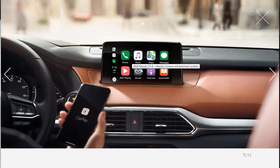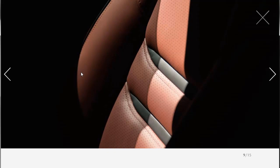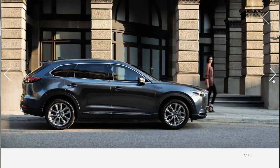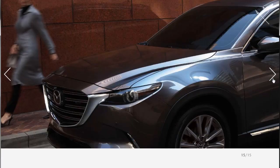Here they're showing the Apple CarPlay in action. Here's your multimedia scroller, I guess, the command knob for your infotainment center. I don't know what Mazda calls their infotainment command. Maybe we'll run across the name of it as we go through the features, because after we look at the gallery here, we will check out the features. They are really loving this brown Napa leather upholstery. It is gorgeous. I don't know if we're going to be able to get the Napa leather on our trim level. We're only doing the Touring trim. So maybe the Napa leather won't be an option for us, but that's okay.